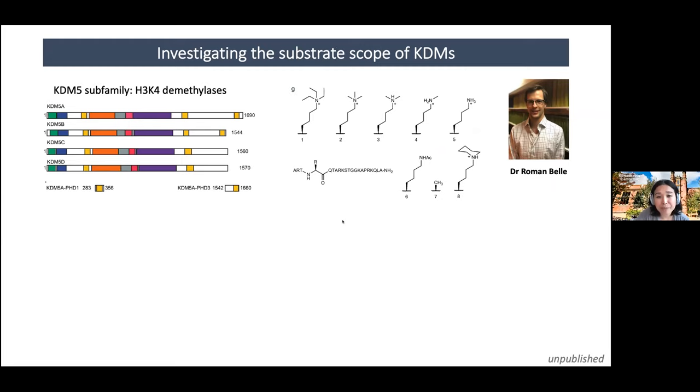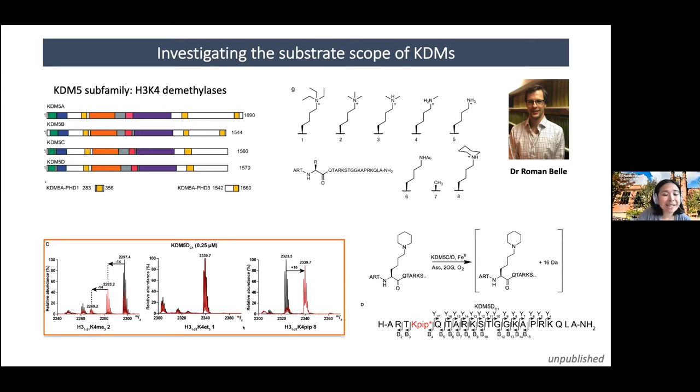And in unpublished work by Roman Bell, postdoc in my group, he synthesized a wide range of lysine modifications on histone peptide sequences and found that piperidine, a lysine analog, can indeed be hydroxylated by JMJC domains of the KDM5 subfamily, the histone H3K4 demethylases, in an enzyme-dependent manner. So as you can see here in mass spec, you see a plus 16 on the piperidine at the K4 position, and MS/MS identifies it to be specific to that site.